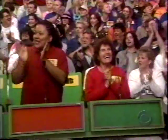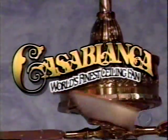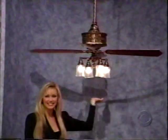This charming ceiling fan. Casablanca presents its newest achievement, the 19th century, an authentic reproduction with quality in every detail. One of 32 unique designs from Casablanca Fan Company. And will you please bid on that, Maria?